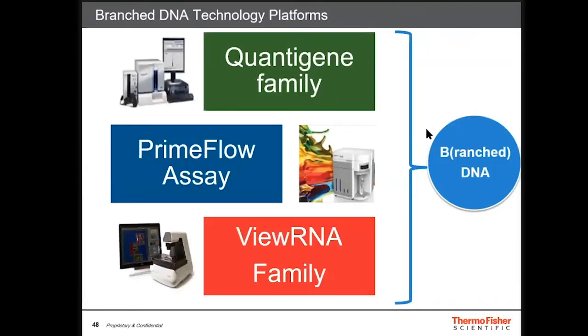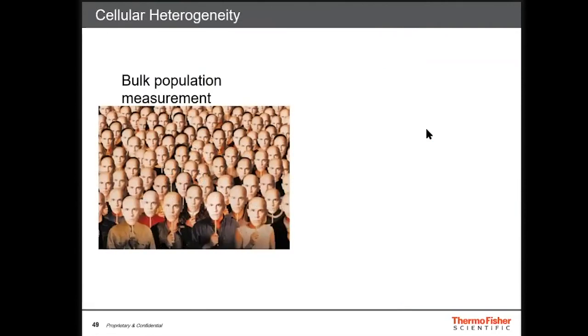We talked about QuantiGene single and multiplex. I'm going to see if in 1 minute I can go over ViewRNA. Oh, you actually have 5 minutes to talk.